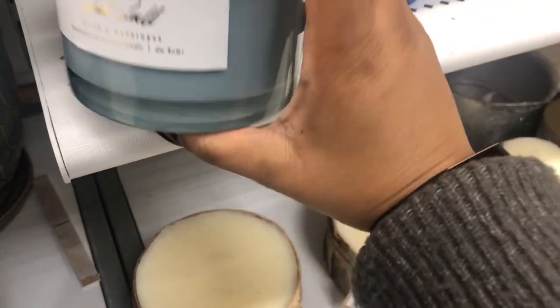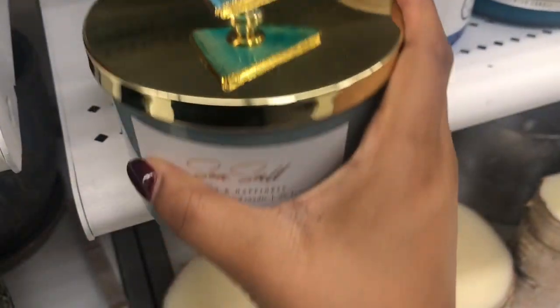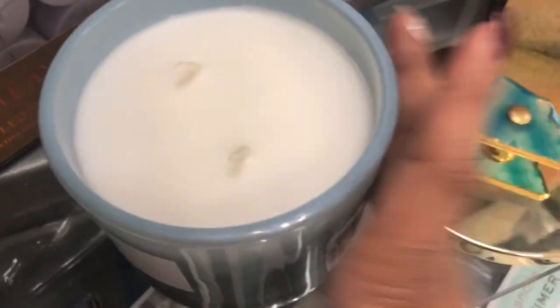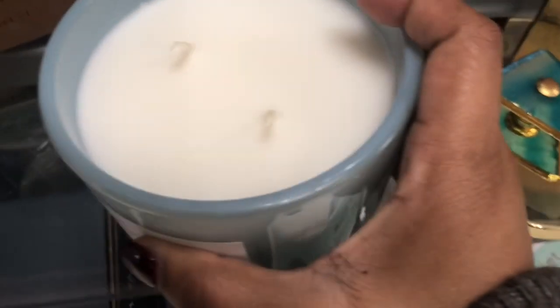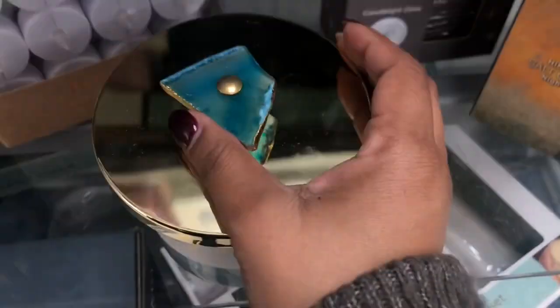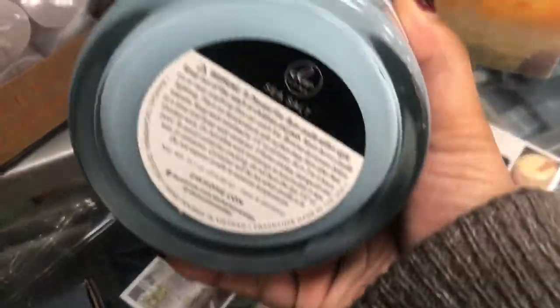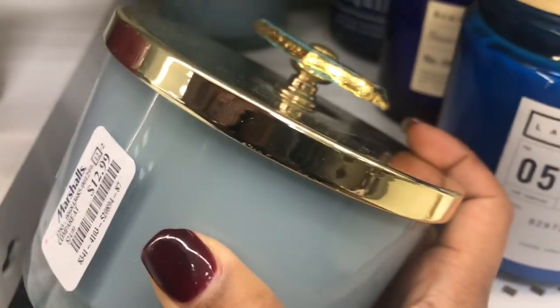They have 4 of these candles. Y'all, this candle is gorgeous. Sea salt, bliss, and happiness. Let me pick it up. As y'all see, there were 4 of these. This is really pretty. It's a white candle in a blue jar. It has a really fresh scent, and the top has this little crystal on top. That's cute. This candle has no price. Let's check the other ones. $12.99. So there are 4 of them.